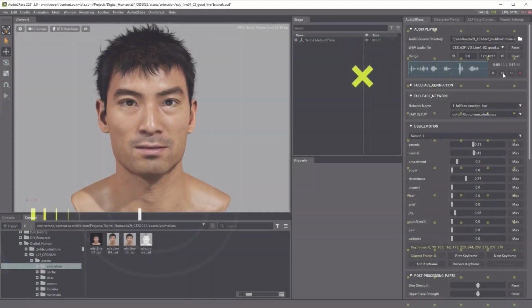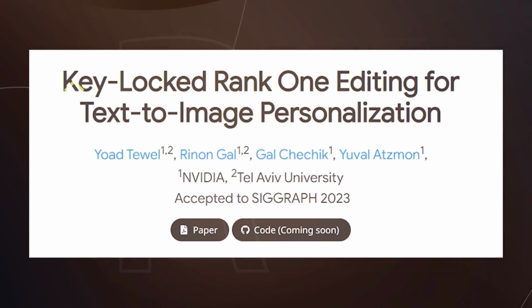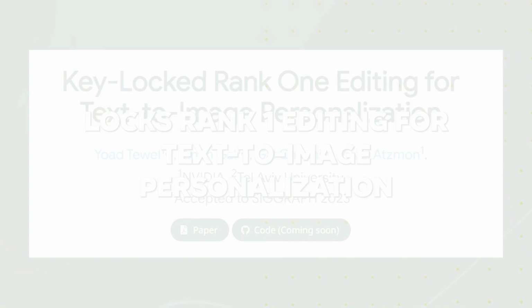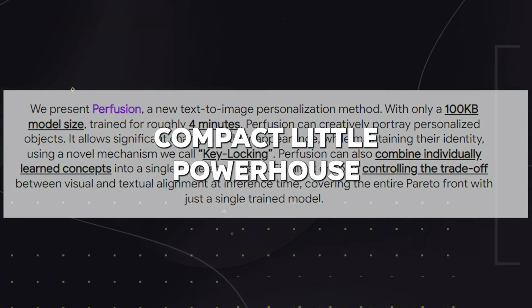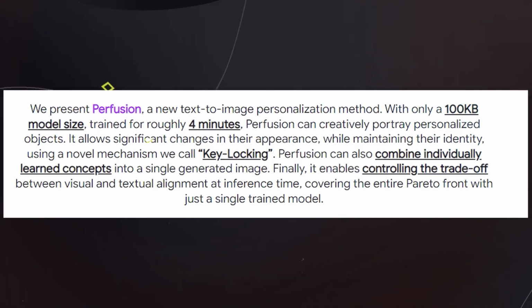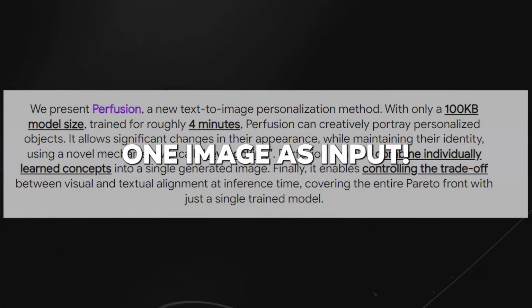Nvidia doesn't stop at motion capture. They're like a never-ending buffet of mind-blowing research papers. Let me introduce you to Perfusion: Key-Locked Rank-1 Editing for text-to-image personalization. I know it may sound like a mouthful, but trust me, it's worth it. In this paper, Nvidia introduces a compact little powerhouse of a model that can create personalized images like nobody's business. And get this, it only takes one image as input.